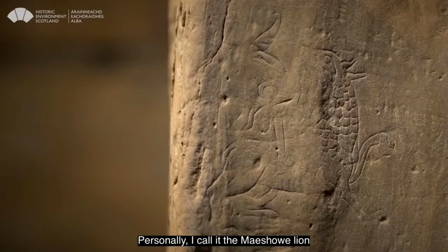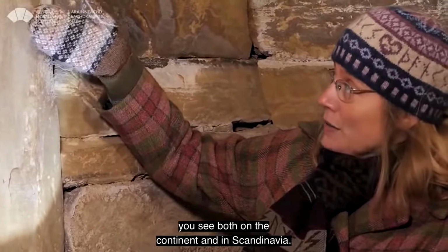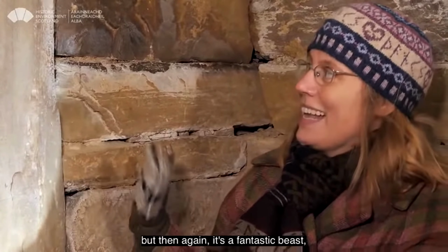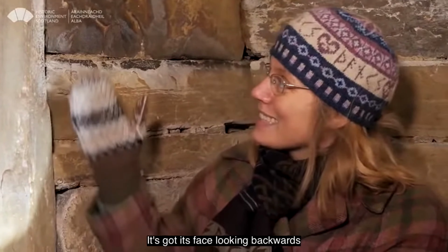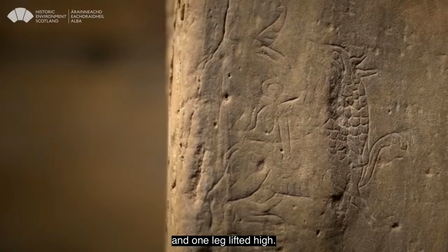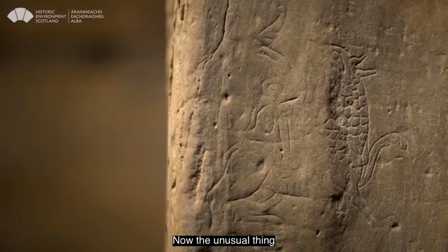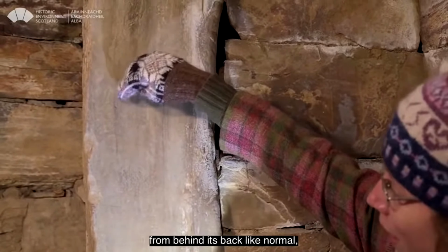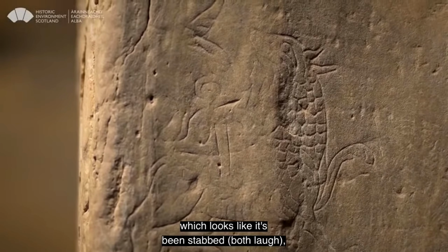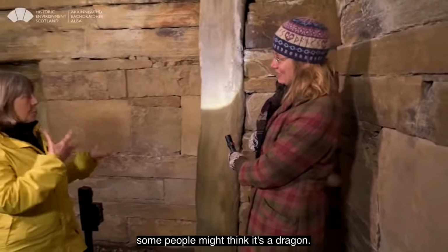Personally, I call it the Maeshowe lion because it's a figure that's quite typical for medieval church art. You see it both on the continent and in Scandinavia. It's a stylized lion, but then again, it's a fantastic beast, so who knows, it could be a dragon. It's got its face looking backwards and one leg lifted high. And the tail goes in between its legs, which is also very typical of the style. Now, the unusual thing about this is that rather than the tail emerging from behind its back like normal, it seems to emerge from the middle of its belly, which looks like he's been stabbed with his own tail. So we describe it as a lion. Some people might think it's a dragon.